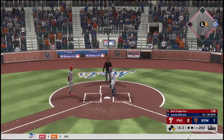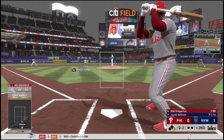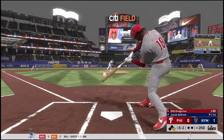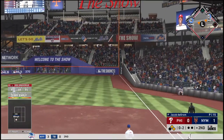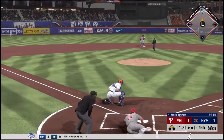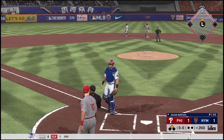In the dirt here. He pulls this one into right. That gets down. He's got himself a base hit. Realmuto ignores his coach. He's chugging for home. And he's safe at the plate. We're all square at one apiece.